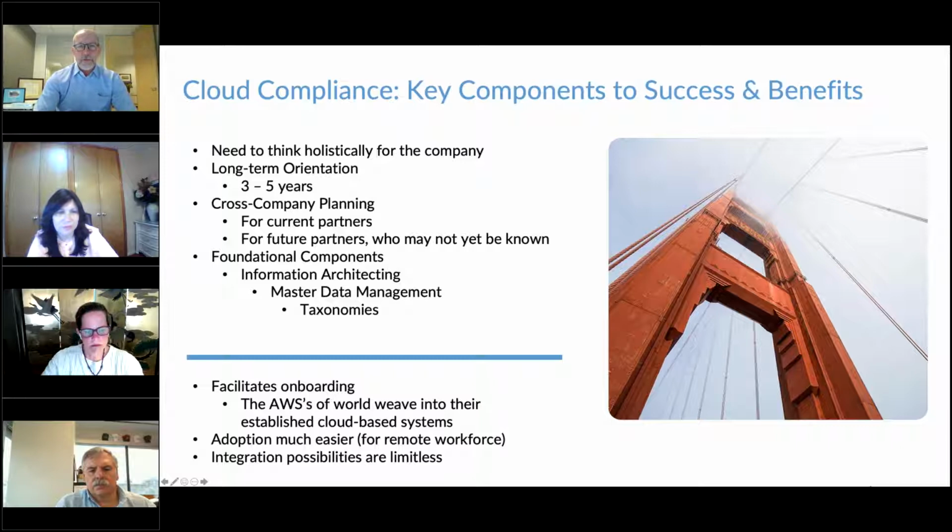The foundation for this bridge for you in going to the cloud is actually rooted in information architecting, in understanding what master data management is, and the component of that is building taxonomies. Obviously, embracing the cloud will bring a lot of benefits. One of those is that the onus rests with the likes of Amazon Web Services to weave your needs into their systems. I think we all realize now how distributed the workforce is, and people are working increasingly remotely, and that's only going to continue. And the fact is, again, the integration possibilities are endless. Next slide, please.